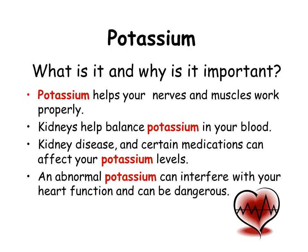We move on now to potassium. What is it and why is it important? Potassium, another mineral like sodium and phosphorus, helps your nerves and muscles work properly. Kidneys help balance potassium in your blood. Kidney disease and certain medications can affect your blood potassium levels. An abnormal potassium level can interfere with your heart function and can be dangerous.